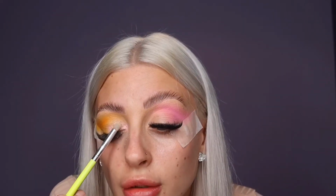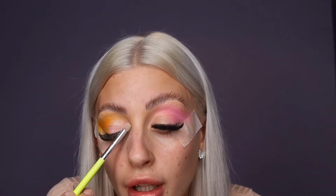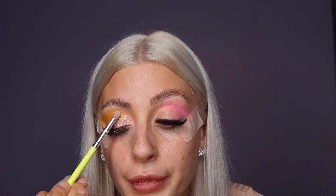Wow, what a little tip for you all. It actually looks so cute as well. I'm not putting this on neat at all, I'm just putting it on messy, all over the inner corner. I can't actually believe that I've just made my own glitter. What a literal genius. I'm never going to buy a pigment again, I'm just going to make my own.